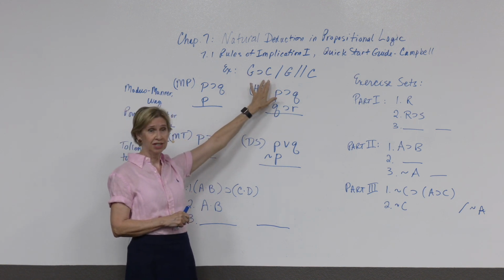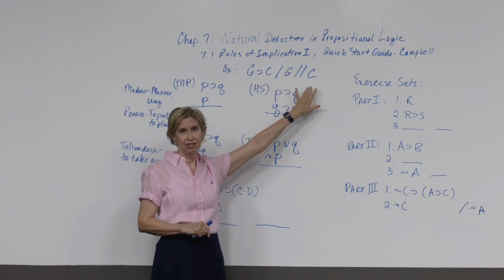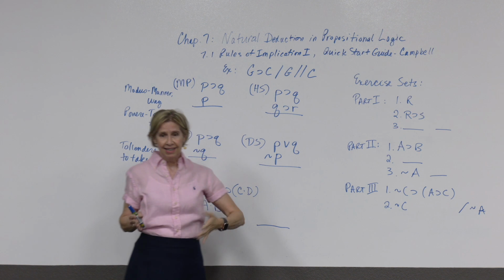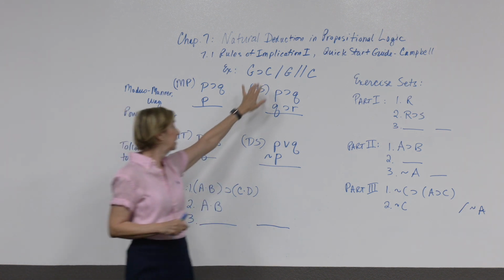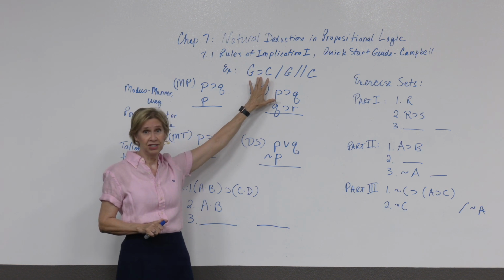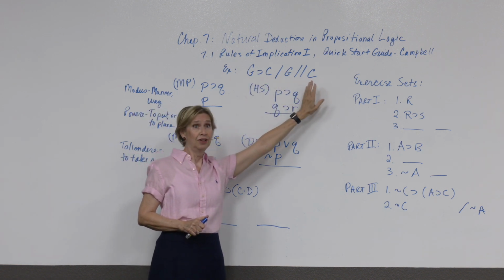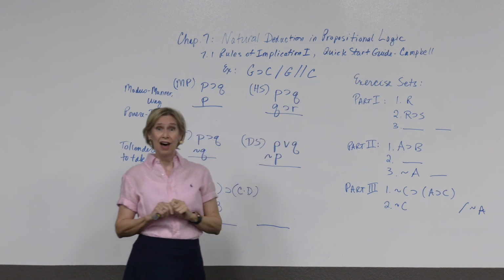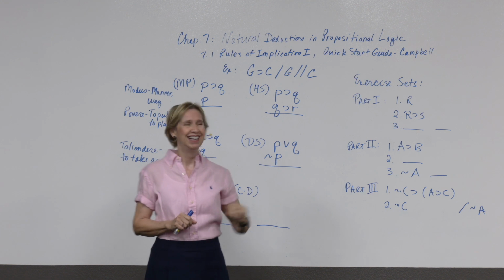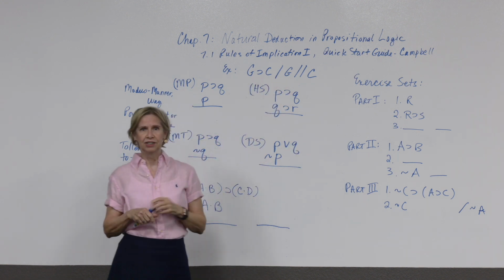And you learned in Chapter 6, the symbolic version of that would be G implies C. If you're good, we'll go to Chuck E. Cheese's. You're good all day. Conclusion would be, we'll go to Chuck E. Cheese's. Now, again, any 2-year-old can follow that deductive reasoning. And if you say that if you're good, we'll go to Chuck E. Cheese's, and the child is good all day, and you don't take him to Chuck E. Cheese's, he's going to know that you lied about the first claim, right? That the first claim ended up being false because we make these natural deductions.